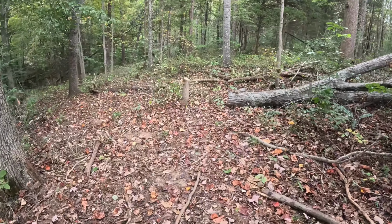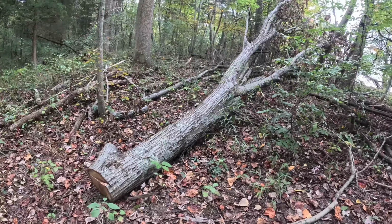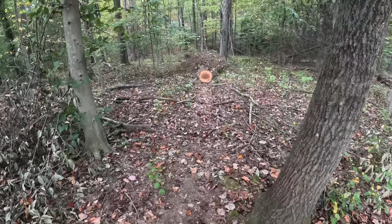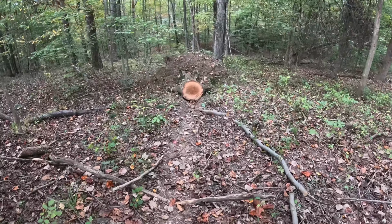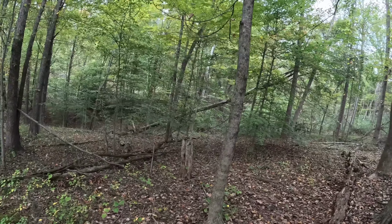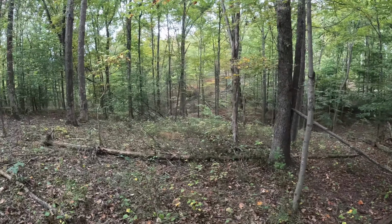This is where I hauled that 20-footer out. Still got the tree top to contend with. Some good firewood in there. There's the stump. As you can see, we still have several big trees that need to come down. Not in the way right now.